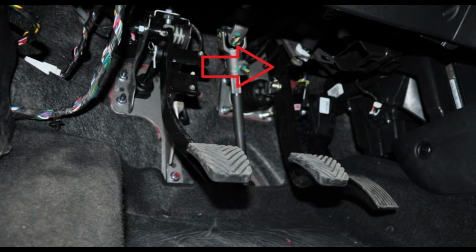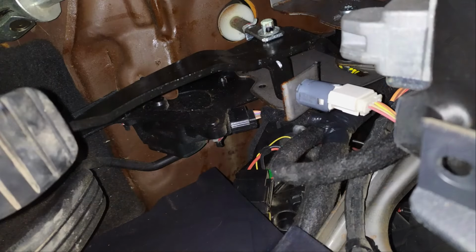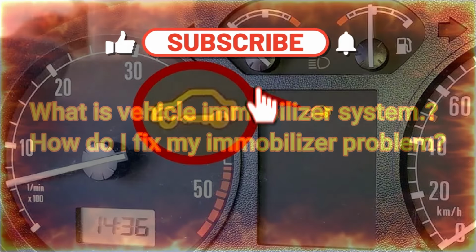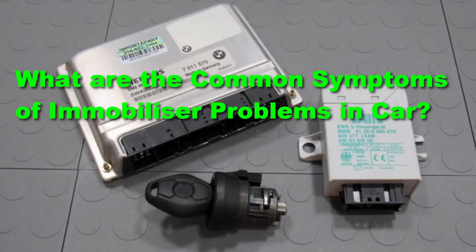Don't forget to also check the brake pedal. There is rubber under the brake pedal. Check it out. If it is damaged, the engine control unit does not receive a signal that the brake pedal is pressed and does not start the engine. There is another very important reason for immobilizer malfunction. Let's watch the video further, and I will show you how I managed to solve and eliminate the immobilizer problem.